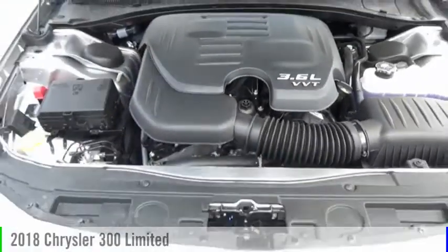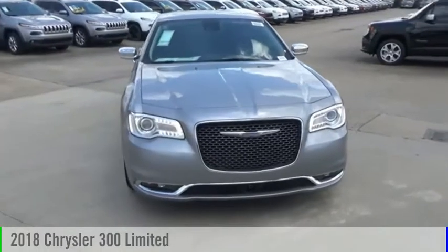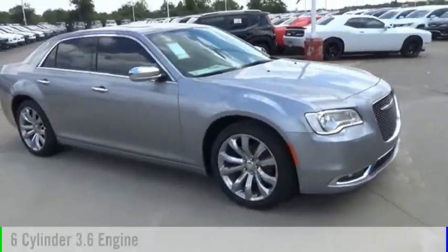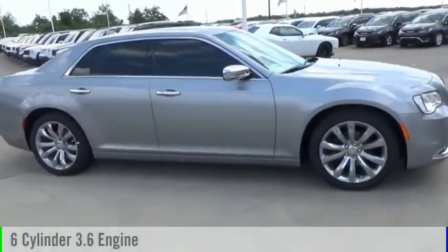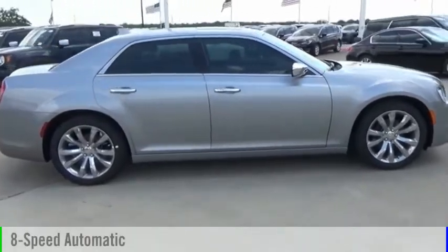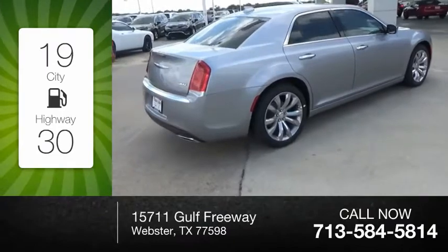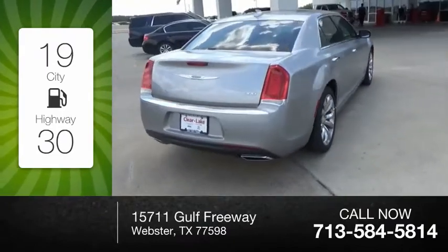Make a great choice today with the 2018 300. This vehicle is powered by a rear-wheel drive, 6-cylinder, 3.6-liter engine, and comes with an 8-speed automatic transmission. Great fuel efficiency saves you money by requiring fewer trips to the gas station.